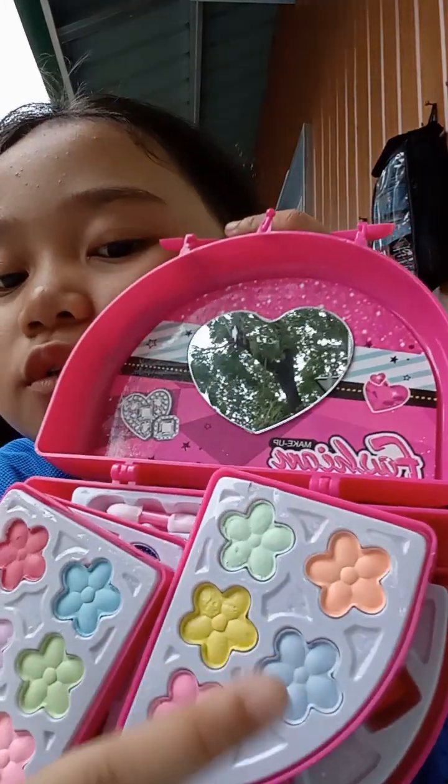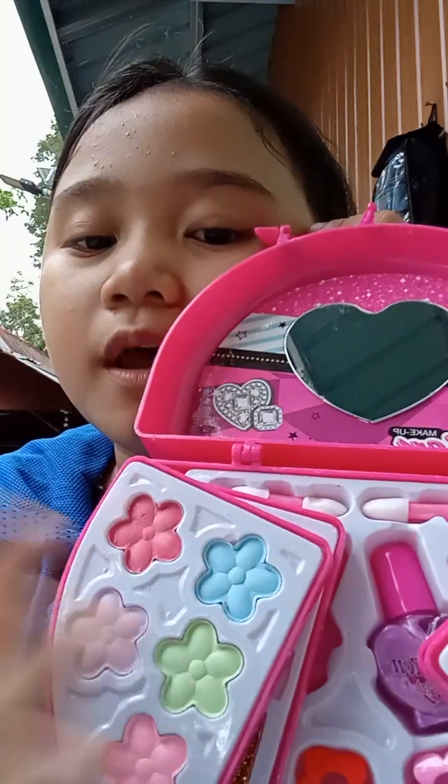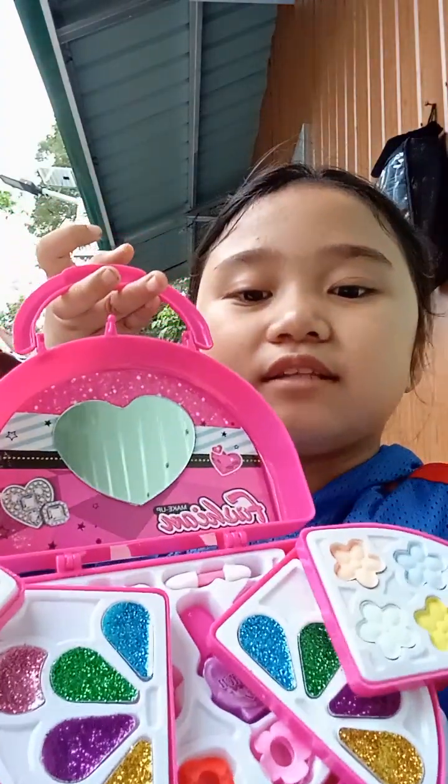There are 1, 2, 3, 4, 5 on this side and 5 on the other side too. I'm so happy because there's still one palette. It has shimmers that you can put on your eyes. By the way, it's not toxic. It's just for fashion. Kids love it, like the girl in the front. Oh, there's a mirror.